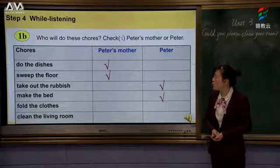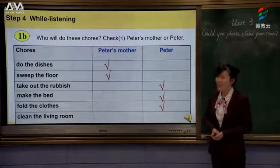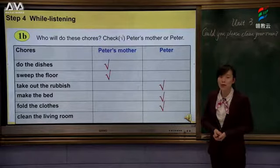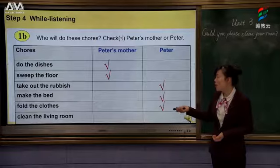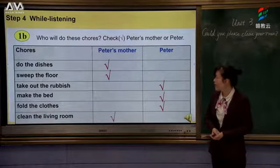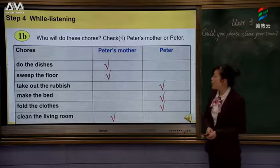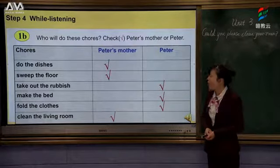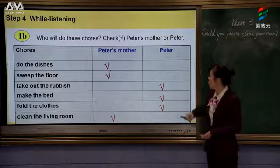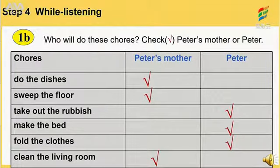And who will fold the clothes? Yes, Peter will fold the clothes. And who will clean the living room? Yes, Peter's mother will clean the living room. So, we know Peter's mother will do the dishes, sweep the floor, and clean the living room. What about Peter? Peter will take out the rubbish, make the bed, and fold the clothes.